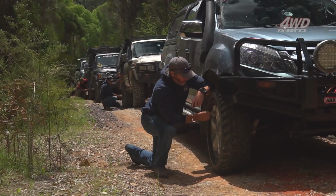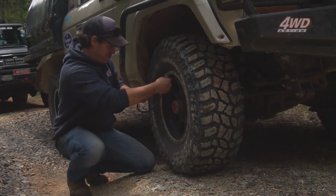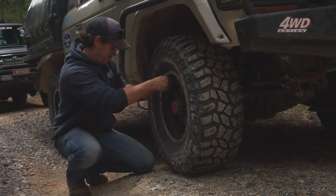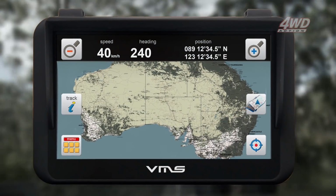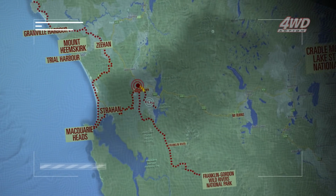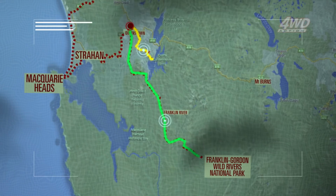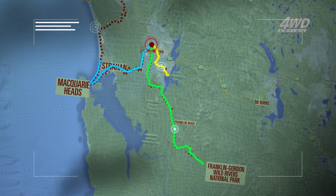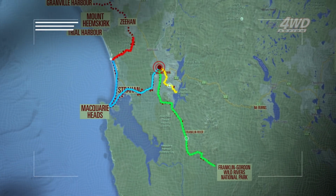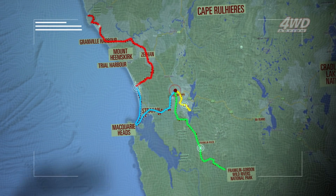It's time to air down before we hit the tracks. Now, having spoken with Jake and Elliot, we've come up with a plan to drive the Mount Huxley track, followed by the Mount Mccoll track. Then we'll be heading out to Ocean Beach for a camp, and finally, we'll be taking on the Pyman's Inland track for a play in the mud. This trip has got it all. Scenic tracks, epic beach drives, and mud, lovely mud.